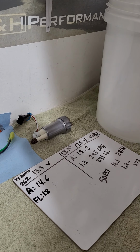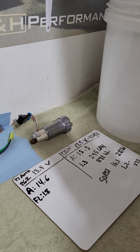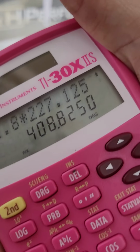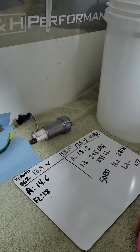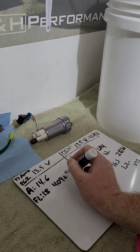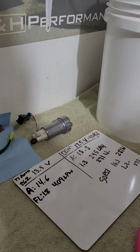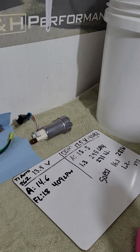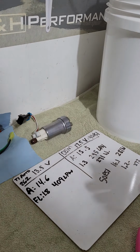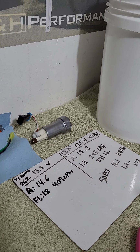So 1.8 times, let's convert gallons per minute to liters per hour, 227.125, is 408.8, 409, whatever, 409 liters per hour potential at 100% duty cycle, full on, right? Obviously we'd be returnless, we're just comparing full on voltage, right?